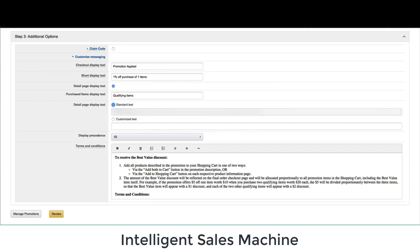In step 3, the additional options we have are customized messaging. We'll have to click that in order for the menu to appear. We have to then insert all of the checkout display text, short displays, purchased item displays, the detail page display text, terms and conditions, etc. Once we're ready, we can click Review. That will bring us into another page where we can see all the different details of our promotion, and we can click Submit our promotion, and it'll then be live.